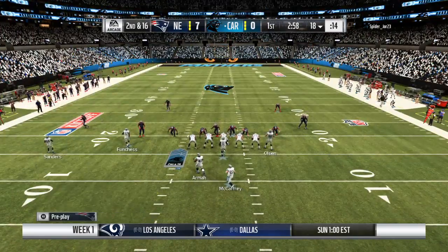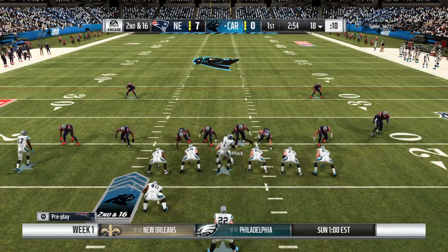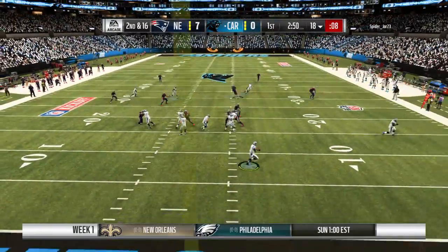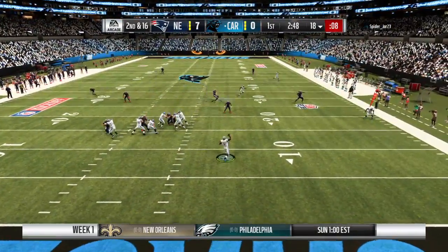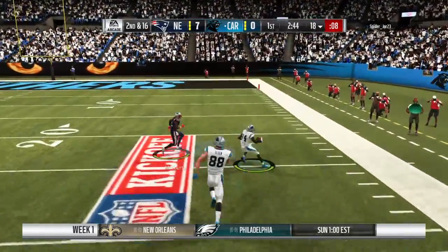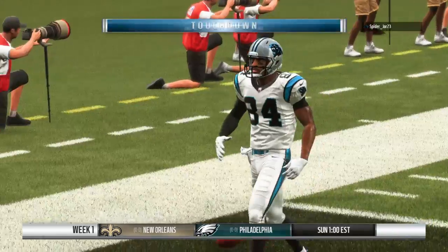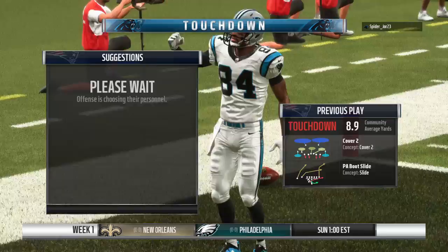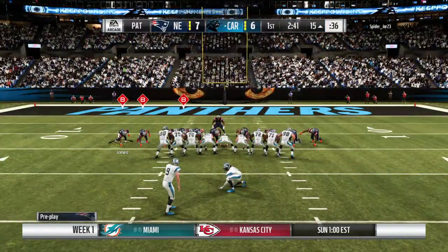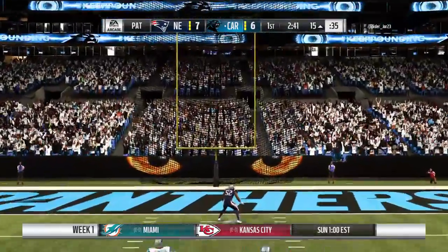Let's rock now. Set. Black 80. Newton now to throw. Looking for Sanders here on the deep. He's got a man. Complete. Emmanuel Sanders. Touchdown, Carolina. Emmanuel Sanders, 82 yards. And the Panthers are now an extra point away from tying up this game.